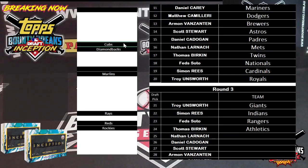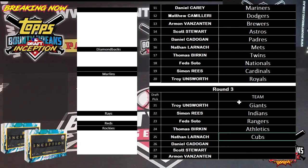Cubbies for Nathan. Left. Getting down to the nitty gritty. Yeah, a bit of fun. Might do these a little bit more often. So obviously everyone paid the same amount per spot here. The spot list was randomized 8 times to determine this draft spot, and then you go for it.